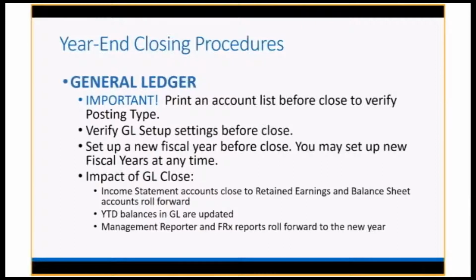So I'll tell you what happens if you don't do that. Let's say that you have a balance sheet account that's designated as an income statement. For some reason somebody accidentally set it up and selected income statement. When we run year-end close, the system goes, oh, that's an income statement account. That's how it knows it's an income statement account. So it'll take the balance in that account and close it to retained earnings. So guess what? That account is now in retained earnings. It's not in your balance sheet anymore. Your financials are just wrong.